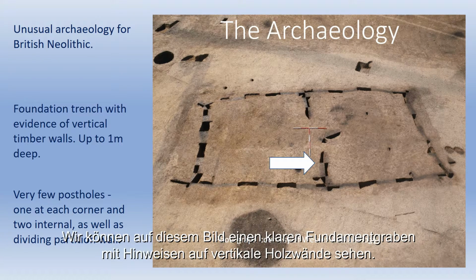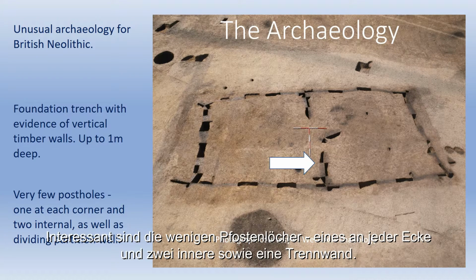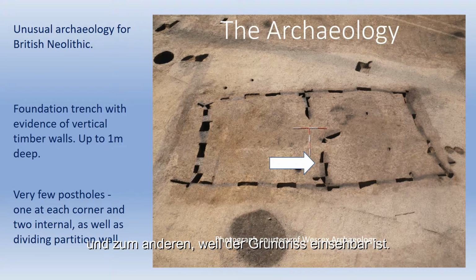We can see in this picture a clear foundation trench which appears to have been timber filled. Some of the trenches are up to 1 metre deep. What's interesting about this is that there are very few post holes. There are possibly one at each corner of the building and 2 internally, which sit near the divided walls, which we can see indicated by the white arrow. So our structure is unusual in 2 ways. Firstly, because so few survive in this part of Britain, and secondly, because of its unusual ground plan.